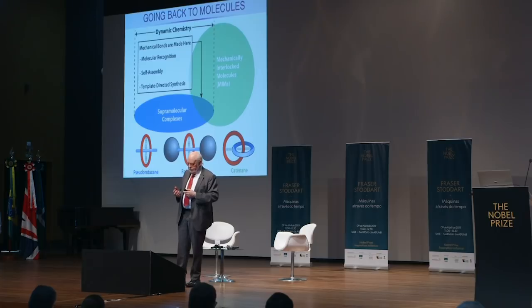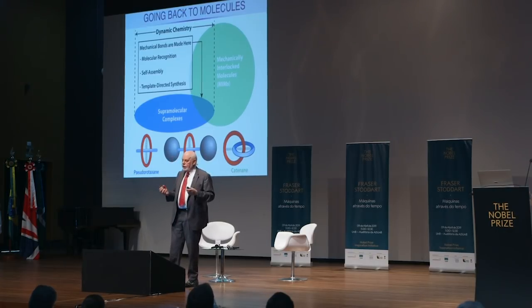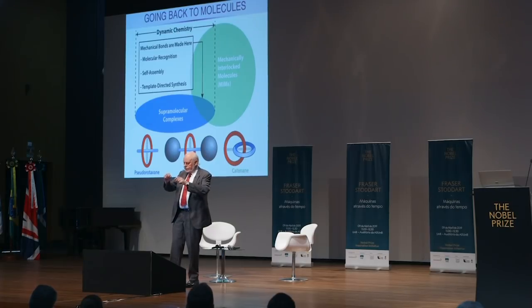And along the bottom you see a complex. We call this a pseudorotaxane. And with a little imagination you can see how two big stoppers can come on and we make something called a rotaxane. Or we just take the blue linear part of the pseudorotaxane and tweak it into a circle and we have a catenane. So my roadmap today is going to be the following.